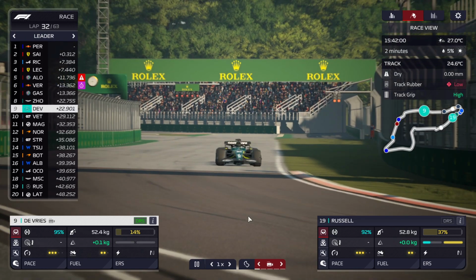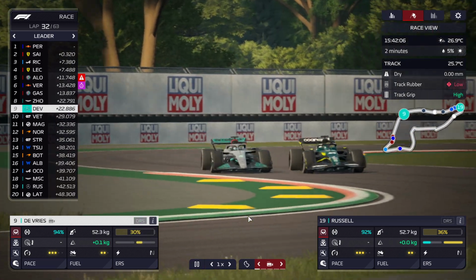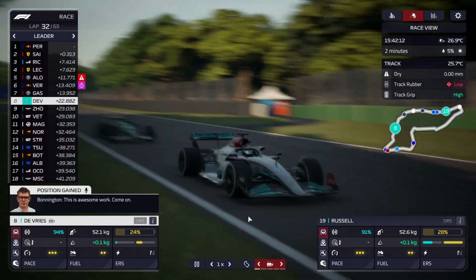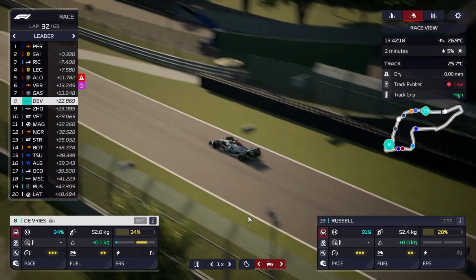Joe's blocking perfectly here as he can't make a pass on Aston Martin. Well, maybe we're on the right side. Gets the lunge in there. Gets the wing ahead. There you go. Got your elbows out a little bit. P8. This is awesome work. Come on. Let's keep moving forward.